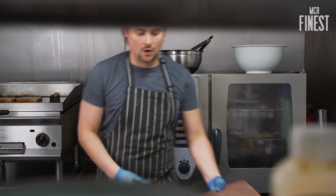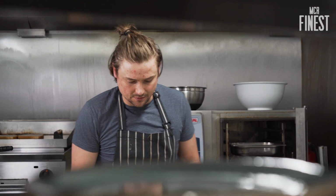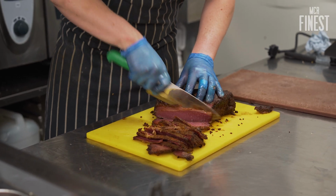Why is it so expensive? Because of the fact the meat is USDA, so it's grain-fed brisket beef, so we have to get it over from America. The reason it's grain-fed is because it sends more fat through the meat, which helps it retain the moisture and the juiciness. It gives it that sort of soft butteriness that you can just slice through.